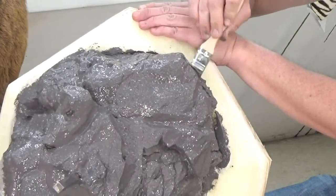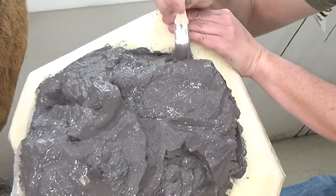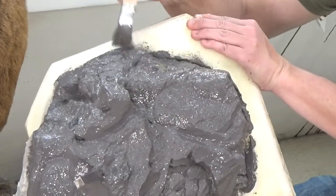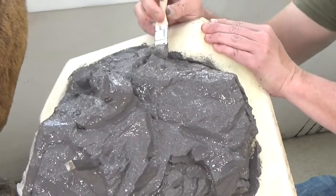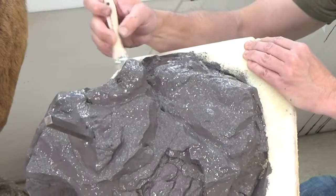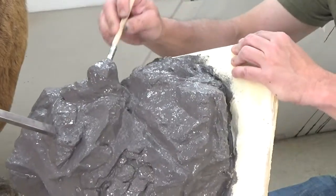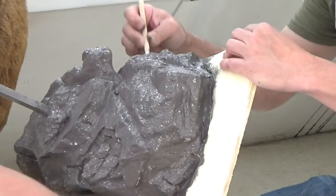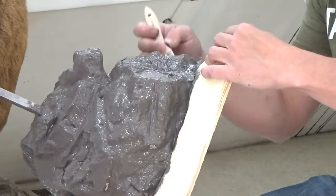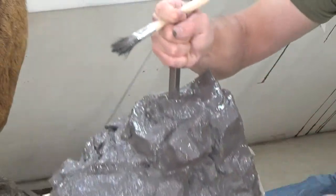Now, the next layer, you could probably try to paint this before this base layer dries, but we seem to have a lot better luck letting it dry. The fear is your next color will start to get muddy with this dark color over it. So we let it dry.